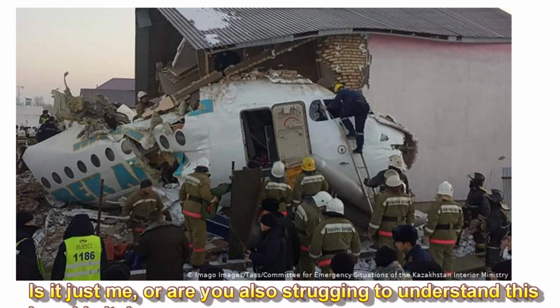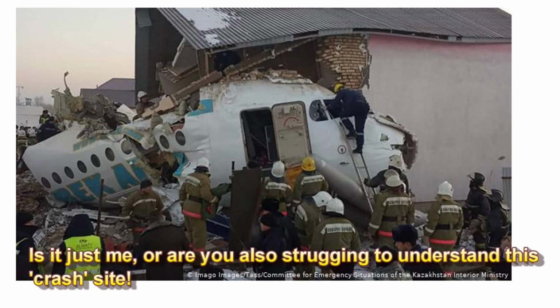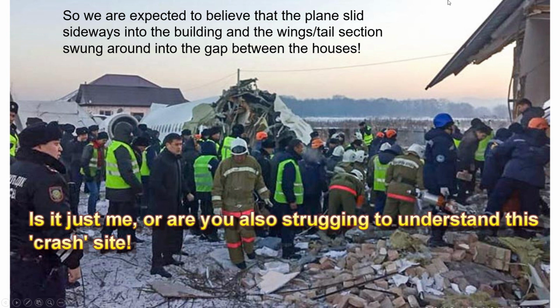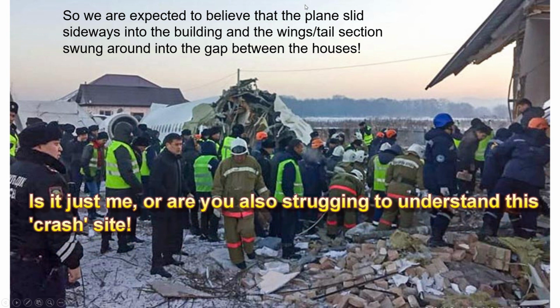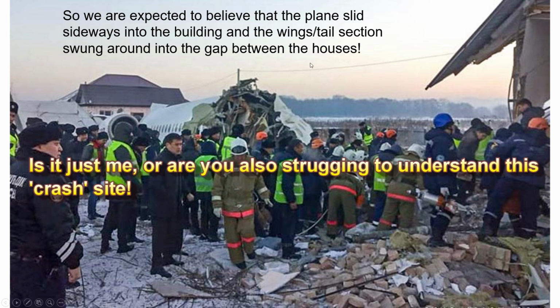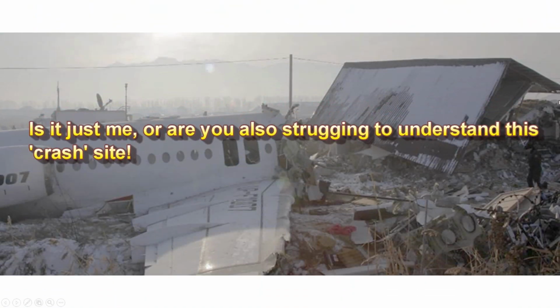So there's another shot with the fence panels removed. And there is some code there, and we'll look at that in a minute. So we are expected to believe that that plane slid sideways into the building and the wings and tail section swung round into the gap between the houses. That is what they're telling us.